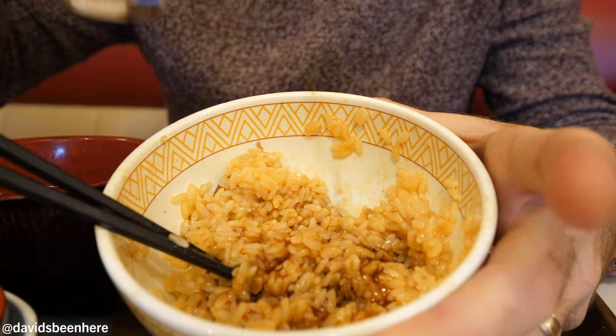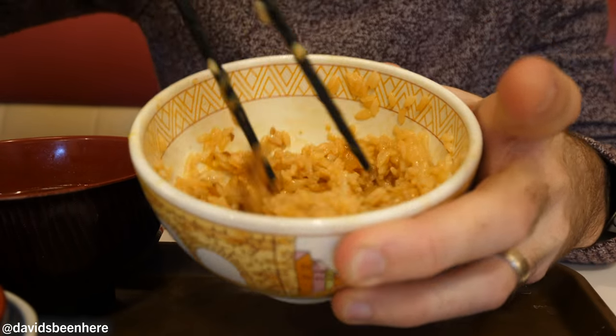What I highly recommend is bring some soy sauce. And then you're gonna mix it. So we got soy, we got egg, we got some beef, onions. I love the soy mix.